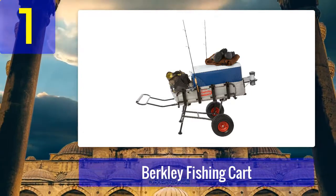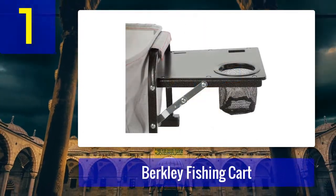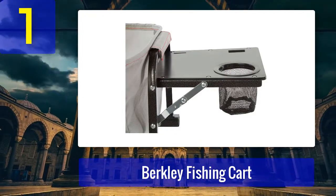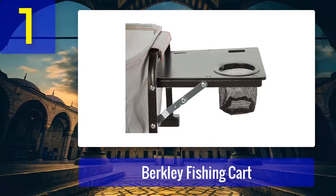Pros: collapsible design with adjustable handles. Rod holders and loop straps keep the gear secure. Durable design with heavy-duty wheels. Easy to use and highly innovative. Provides plenty of space for fishing gear.